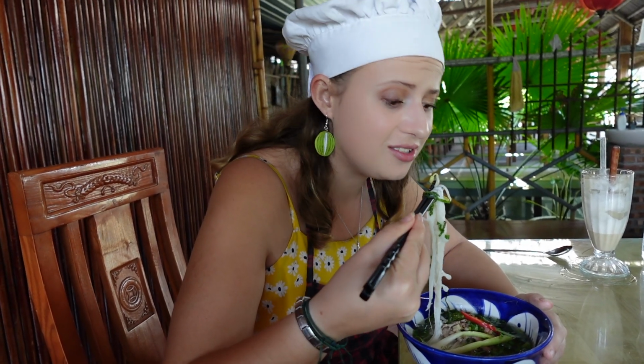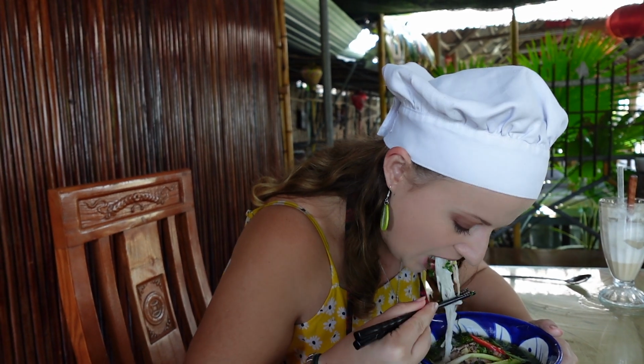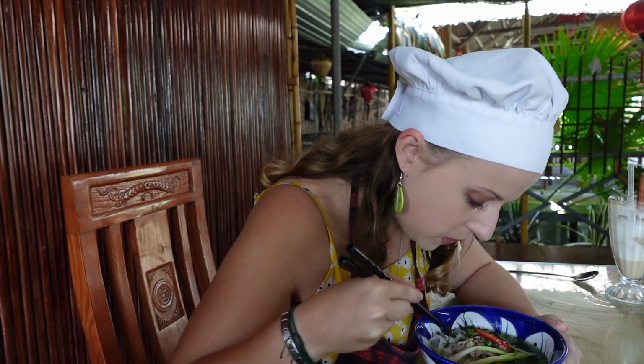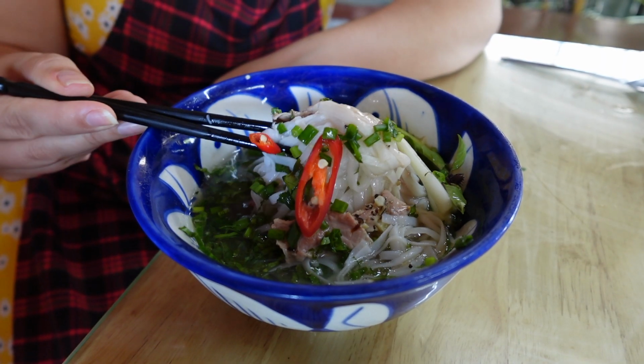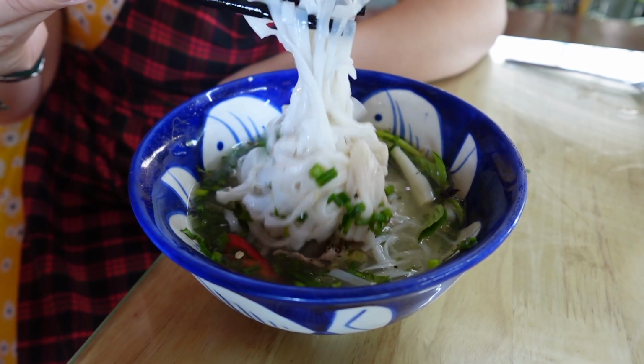It smells really good. I think that's the best pho we've had so far. It's very fresh, really good.